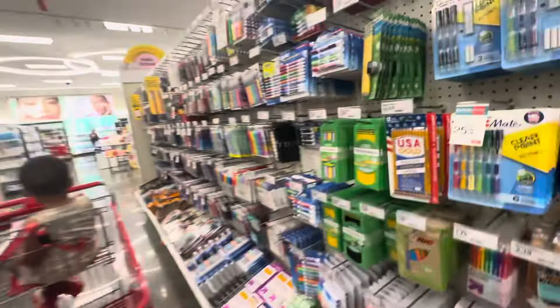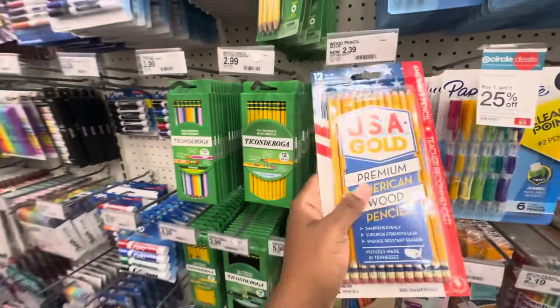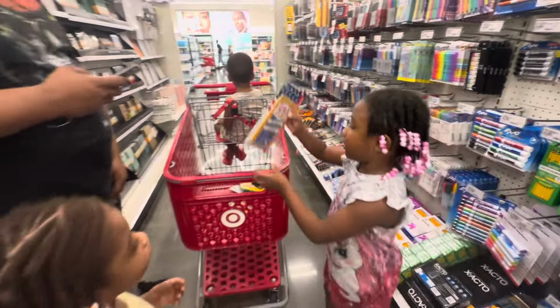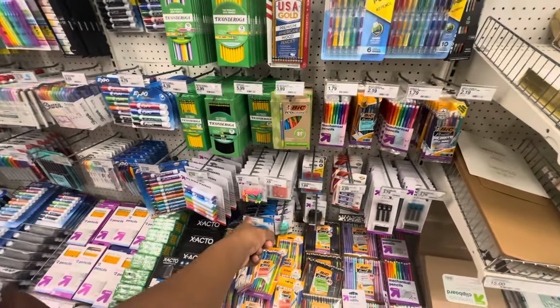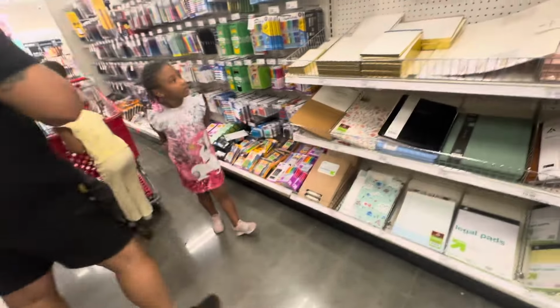If anything, you could get these. These are sharpened too. Yeah, you could put that in there. It's sharpened. You ain't gotta worry about going to a sharpener, which I don't even see none. Oh, get some erasers. Two pocket folders.